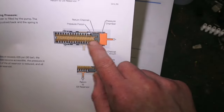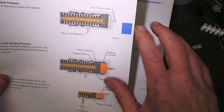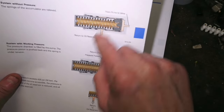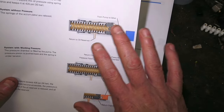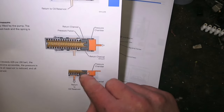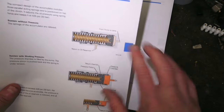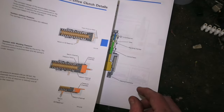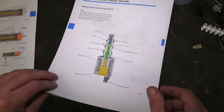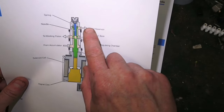So see if this accumulator isn't doing that. There's not much we can do. There is one guy in England, I think, who says that he has a fix for these accumulators. But generally speaking, there's nothing you can do with these accumulators. If this accumulator isn't returning that pressure for whatever reason, like the orifices are blocked or something, there's nothing we can do about it. But we might be lucky. It's a bit of a flick of the coin. So this N373 valve there to oil reservoir.